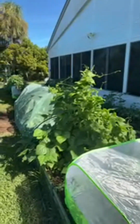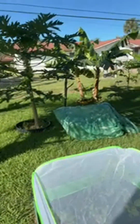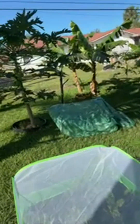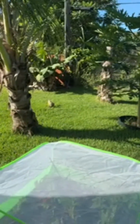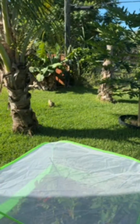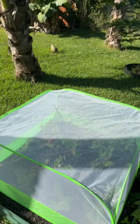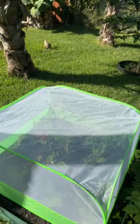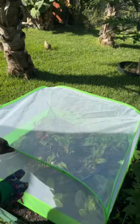Okay, so now I'm going to look at the beds. These beds, we prepared them yesterday by mulching them and watering them. That keeps them warm and it retains the water. Let's take a look. We also covered some of them. That's a good way of protecting your plants from the cold weather.